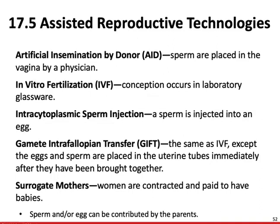So to compensate for infertility, like we said, there can be fertility treatments and drugs. There are also assisted reproductive technologies. Artificial insemination by a donor: in this case, sperm are placed in the vagina by a physician. Sometimes individuals will use their partner's sperm, but sometimes they can use donor sperm. Intrauterine insemination, IUI: in this case, fertility drugs are given to stimulate the ovaries, and then the sperm will be placed in the uterus. The sperm can be sorted to result in a male or female child.